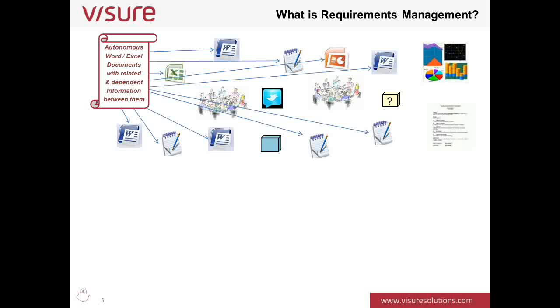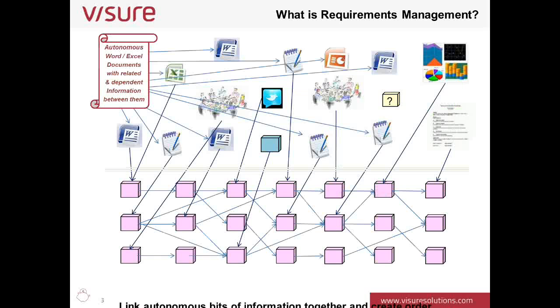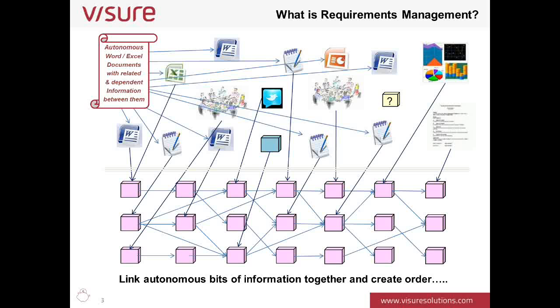Now, to take this into what I term requirements management, it's how do I bring what I call chaos into order. So going forward, it's about taking this information and then connecting it up, linking information together, not at document level, but at individual statement level within the documents. So it's this chaos to order. So we link autonomous bits of information together and create order out of that linking.